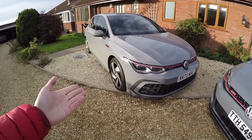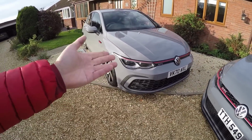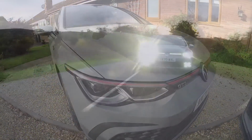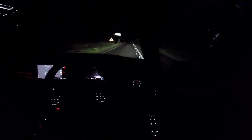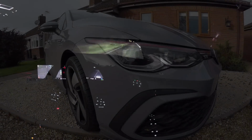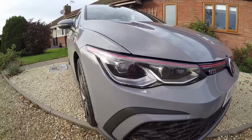So whilst you might lose the brakes, you gain probably more usefully the LED matrix headlights, which were always about £1,000 extra on Audis. They weren't an option on this car actually, you just got normal LEDs here, but these are amazing. They're called the IQ lights, so it's not all negative. You might lose the brakes, but you do gain, and there are other areas where you gain as well.